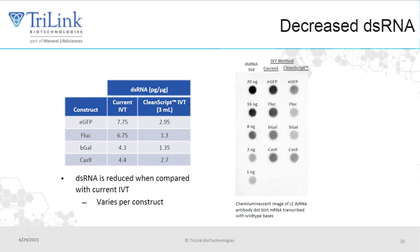It is important to note that the levels of double-stranded RNA will vary per construct, as seen in the middle column using the current IVT method. We can see differences in the signal between EGFP, FLuc, beta-gal, and Cas9 mRNAs. On the right, we can see that using CleanScript IVT, all 4 samples result in lower double-stranded RNA signal relative to the legacy IVT method. This is also summarized by semi-quantitative values in the table on the left.